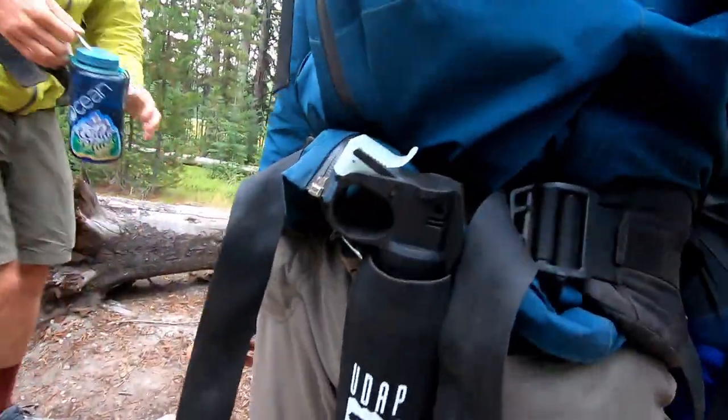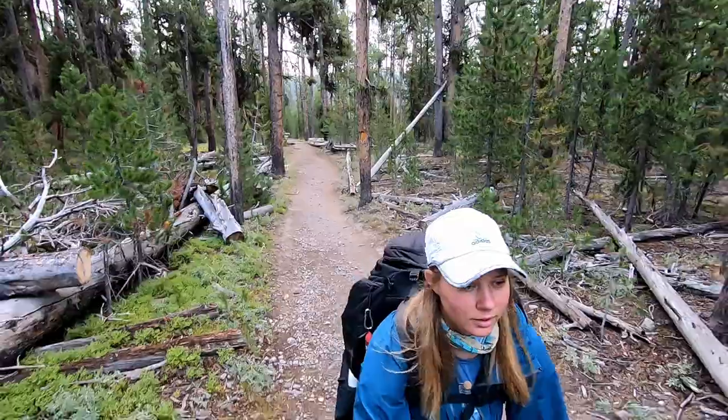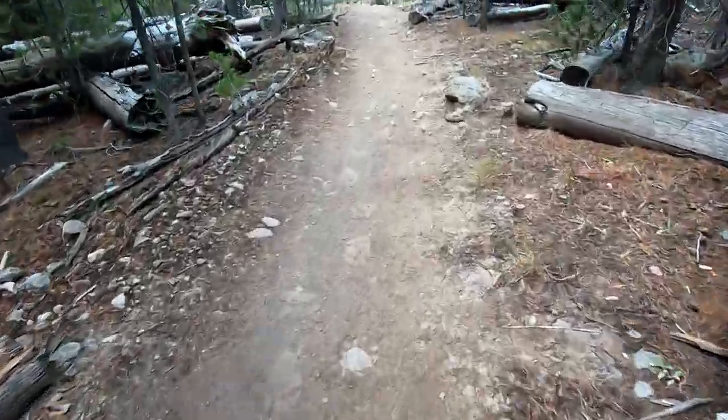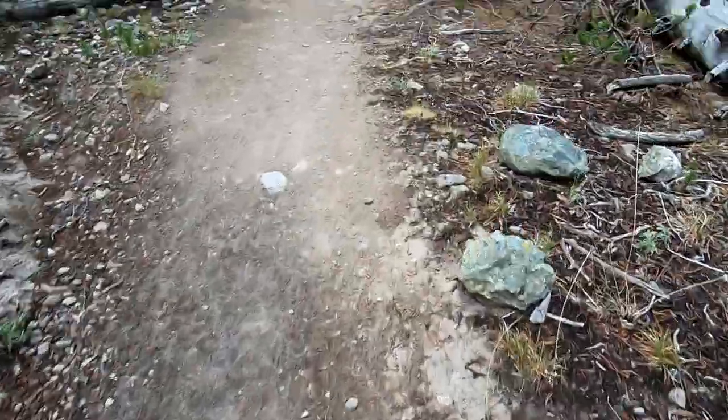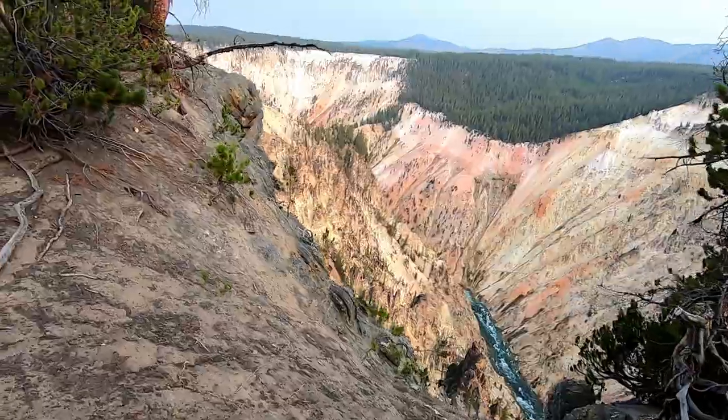Bear spray. No bear seen yet. That kind of sounds right. Those definitely look like bear feet. I don't know. That's a lot of toes. Whoa.